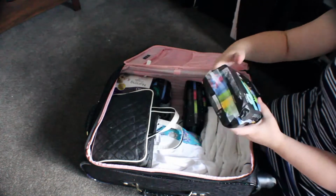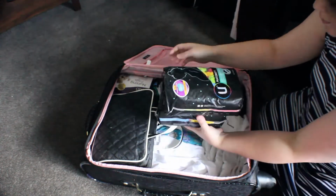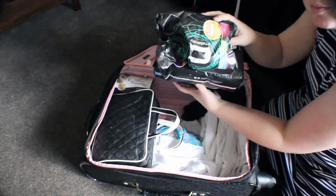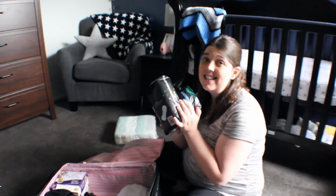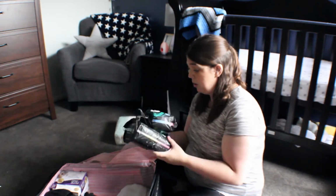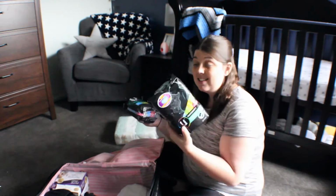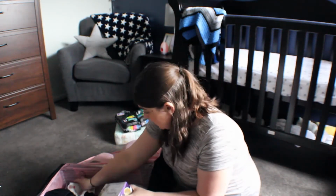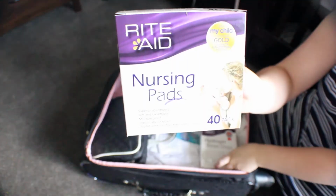Maternity pads. Yes, yes, yes, you will use these. You will use these often. I probably actually need to put more in here, but that is a necessity for when you're in a hospital because immediately after giving birth, you will need these. I didn't take these last time, but I'm going to take them this time because I am aware of the process now. Got nursing pads.